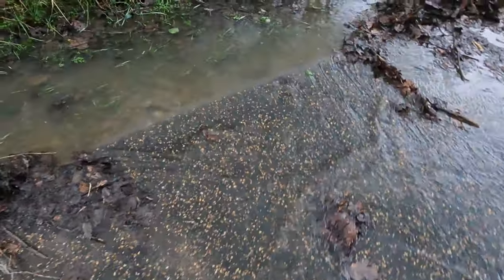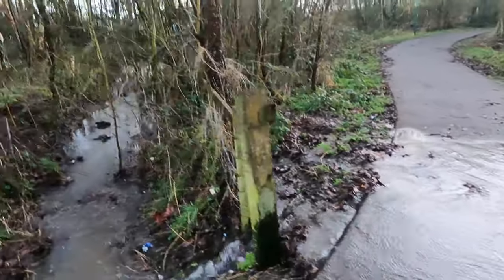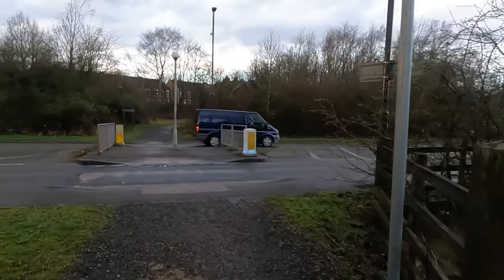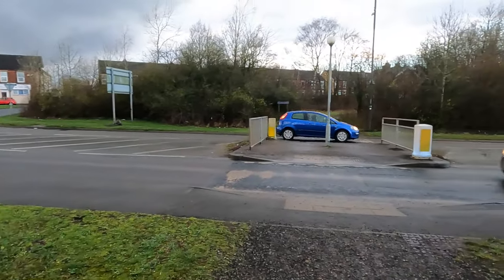See what I said about the amount of rain we've had. Look at that flowing over there, down into there, almost at Heath Road. Very, very busy road at times, a lot of traffic as I stand here. I'm going to cross over and pick up that track bed again.